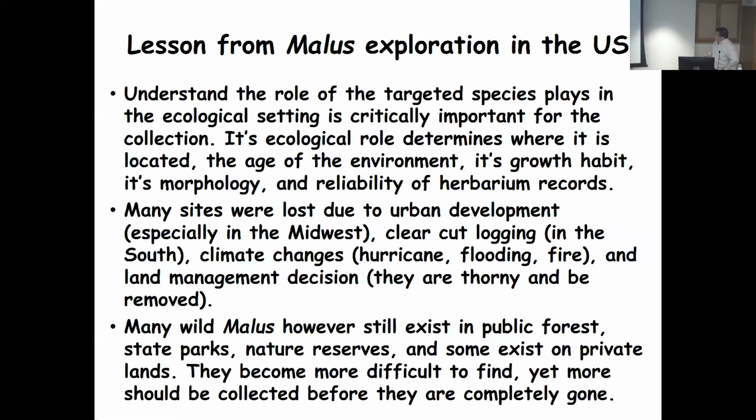And also a lot of land management decisions. Especially a lot of wild Malus species material is very thorny. So in a lot of park locations, people would cut a tree off because the tree is probably too thorny. But I believe there's still a lot of wild Malus material that still exists, especially in public forests, state parks, nature reserves, and even some on private land. But they're getting more difficult to find. I think we should spend effort trying to get more before they completely disappear.